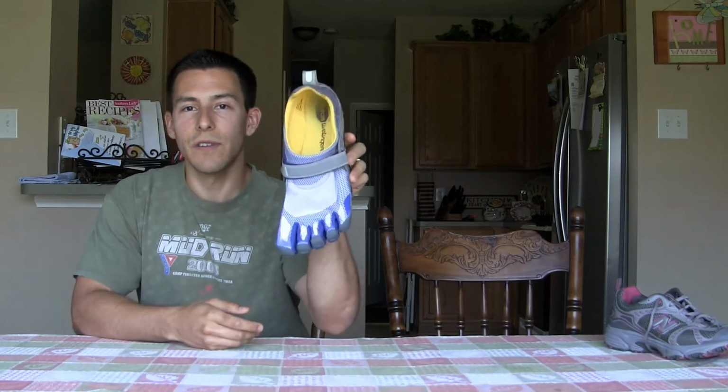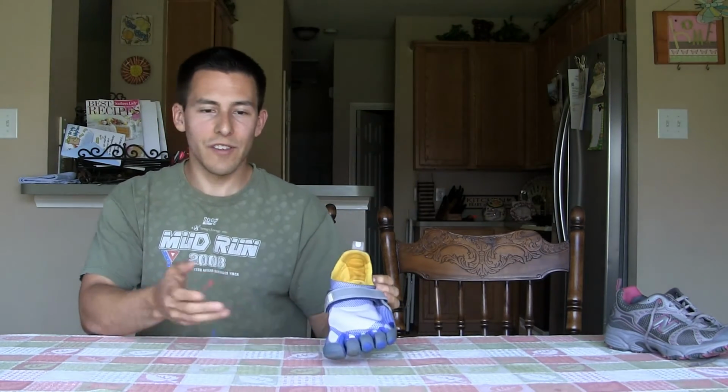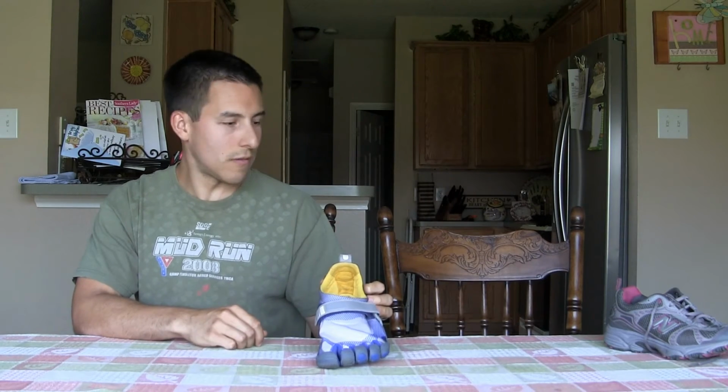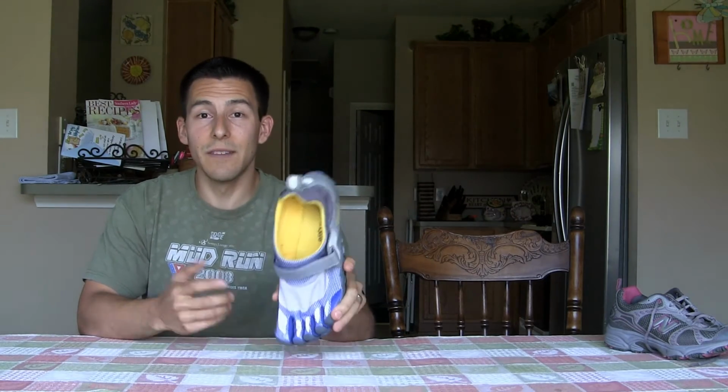Now, unless you've been living under a rock somewhere for the last few years, you've probably noticed this trend towards minimalistic footwear, the most predominant being the Vibram FiveFingers, aka the toe shoes, right? Probably the first time you saw someone walk by in them, you kind of did a double take and went, what the hell is that on their feet? Well, the idea behind minimalistic footwear kind of speaks for itself: it's minimalism. There's nothing to them. There's a little bit, I think it's about 3 millimeters of material between the bottom of your foot and the ground.